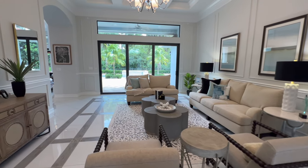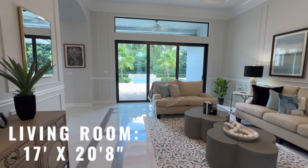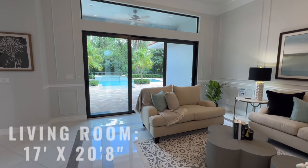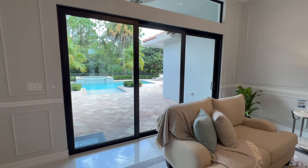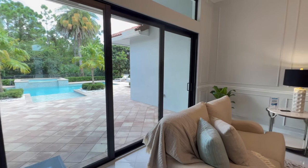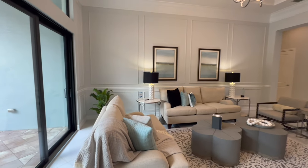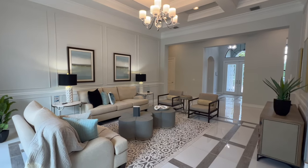Inside of the home, the floor plan flows really well with the double door covered entry, opening up to the dining room on the left and the living room directly ahead. Past the living room, you have 8-foot sliding glass doors with a 2-foot transom window that leads out to the pool. And you'll notice as you walk through how many windows and how much natural light pours into the home.